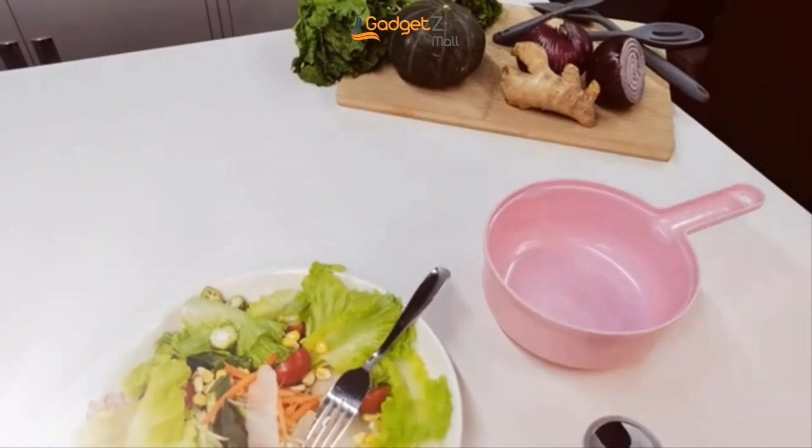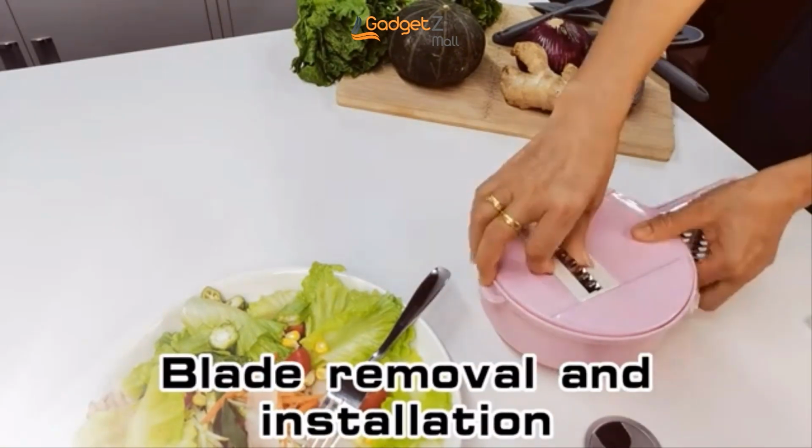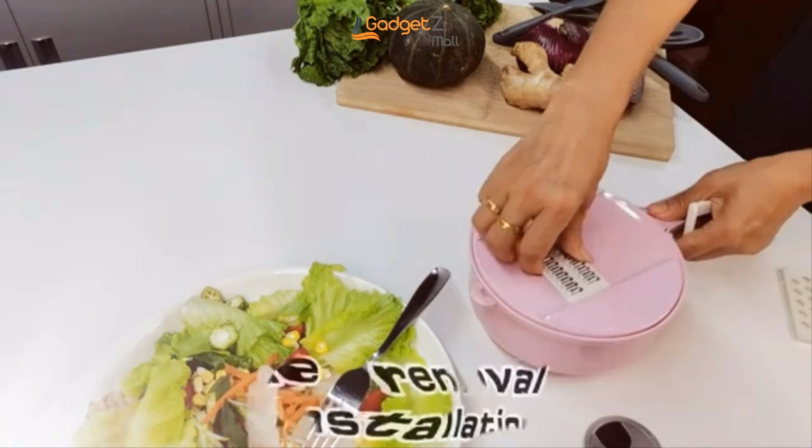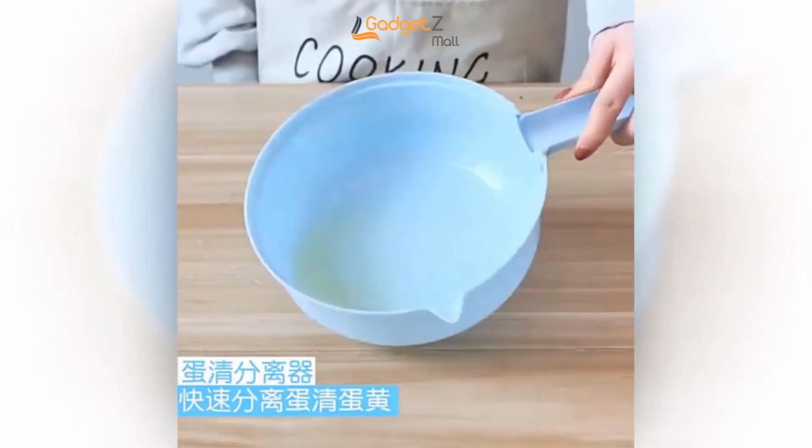to come. Its sharp blades make chopping a breeze, while its ergonomic design ensures complete comfort and safety during use. Order yours today and experience the joy of hassle-free salad preparation.